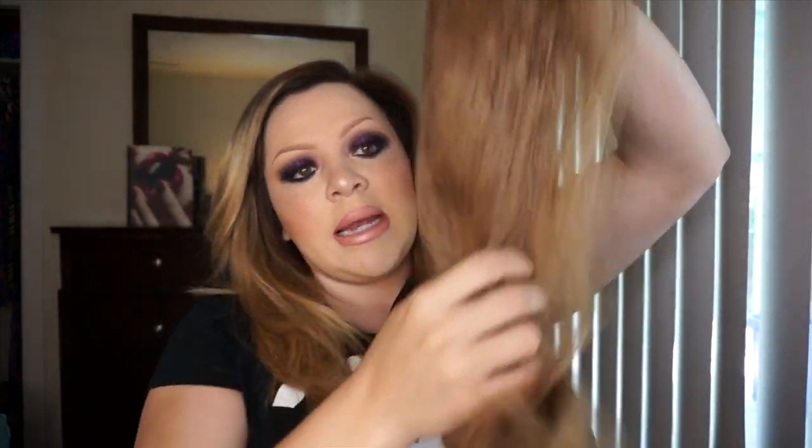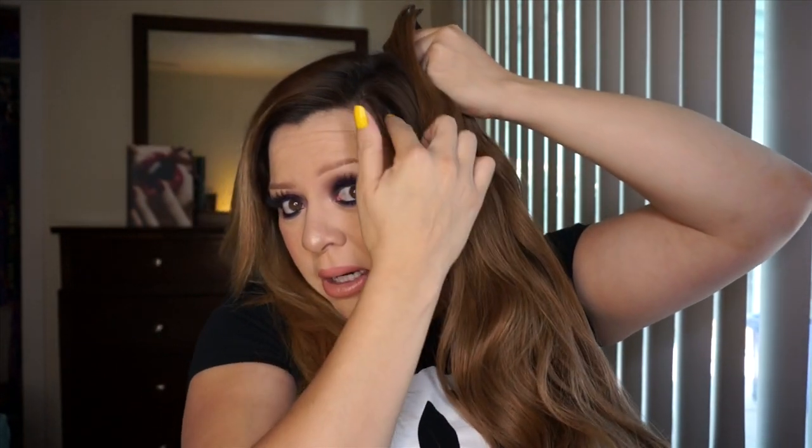When I first dyed my hair in ash brown, I did purchase the Bellissima 22-inch extensions in ash brown. Now these are them. Now you guys will be able to notice that obviously it matches more to the top of my hair because this is my natural hair color, as opposed to the bottom. But for me, I still wear them just because when I blend it, it's not very noticeable.